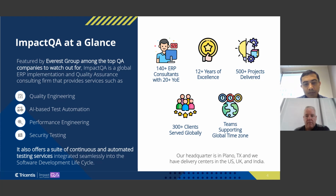We have principal consultants who take care of SAP S/4HANA, and we also work with the top four consulting firms in the industry. In total, 140 plus consultants with 20 plus years of experience, globally distributed, and we have our headquarters in Texas with delivery centers in the US, UK, and India. We have been in the industry for the last 12 years, and handled almost 500 plus projects. Most of the projects are US based and also Middle East based companies. We have served 300 plus clients till now. It's a globally distributed team with a very talented set of folks who can handle the SAP functional side, technical side, and also the quality engineering needs of any company we work with.